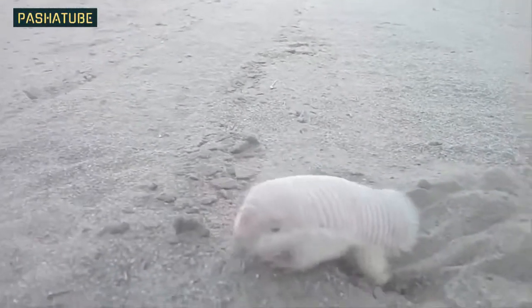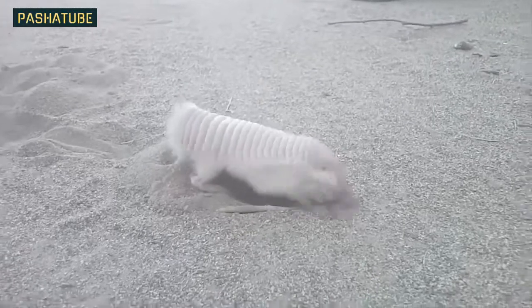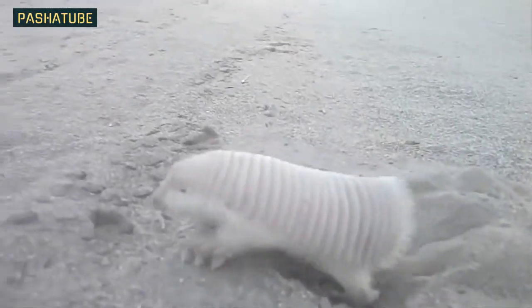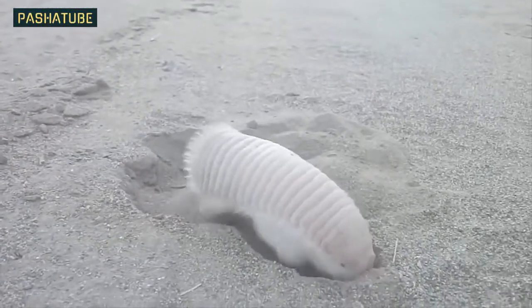The pink fairy armadillo is a nocturnal creature that survives mostly on insects and plants. The pink fairy armadillo is 90 to 115 millimeters, 3.5 to 4.5 inches long, and typically weighs about 120 grams, 4.2 ounces. This species is the smallest living armadillo and is among the least known.